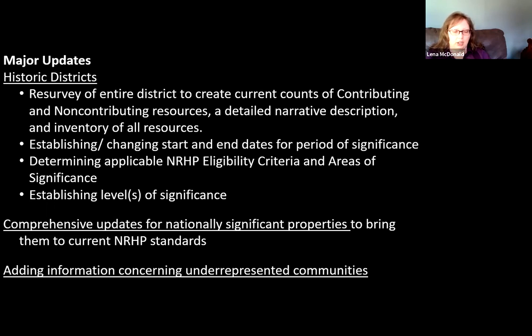Some SHPOs, DHR included, if we have a nationally significant property that was listed a long time ago, we would love to update it. Sometimes we can't because, again, it can be very expensive. But just as an example of one of the properties we would love to update sometime, the nomination for Mount Vernon, George Washington's home, the statement of significance is not even one full sentence. It's a sentence fragment that says, "Home of George Washington, Commander-in-Chief of Patriot Forces during the Revolution, an outstanding statesman serving as first president of the United States." That does cover the essentials, but there's so much more that would be warranted to include in a nomination for a property like that.